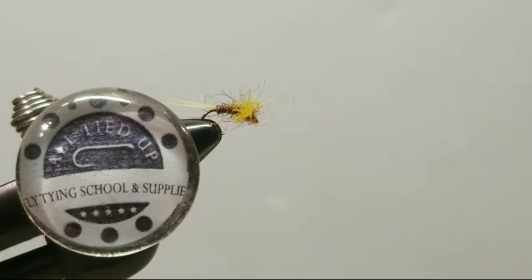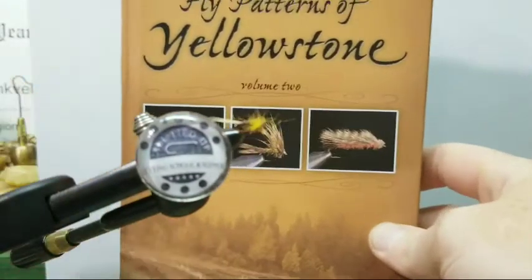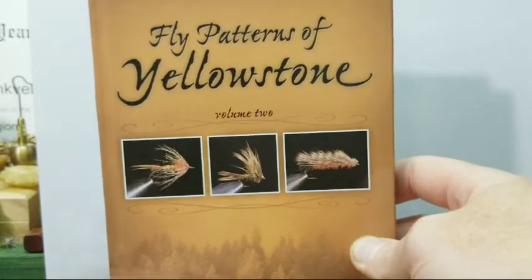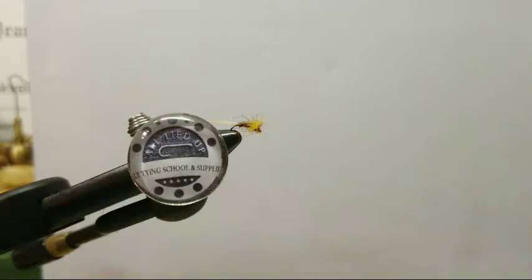So tonight we will be tying a little bit out of this. I believe it was the first fly tying book that I have received. This was given to me by my father, and this is the Fly Patterns of Yellowstone, Volume 2. This is an excellent book if you ever plan on fishing the upper Madison River, and I decided to kind of recreate what I tied this last summer while I was out in Montana, and that was a little spinner pattern.